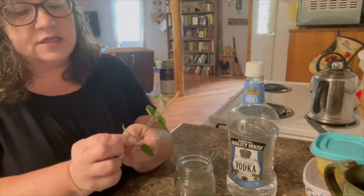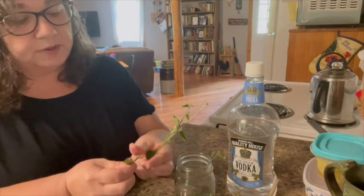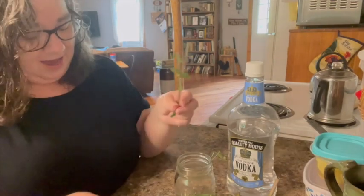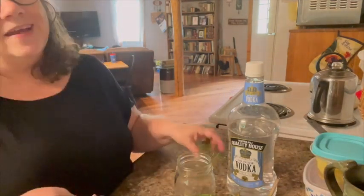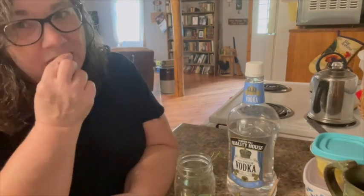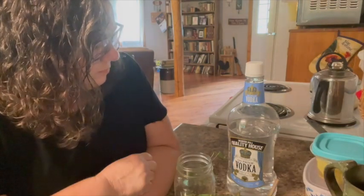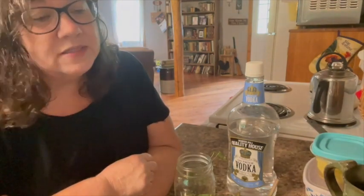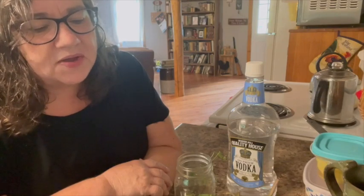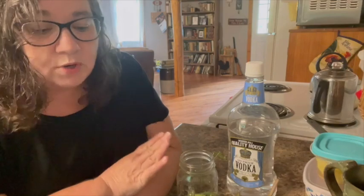Now, you can eat these leaves raw. Supposedly, they taste like lettuce. I have not tried that, but you know me. I'm going to try it for you. That's not bad. It's not bitter or anything. It's okay. Now, it's a little late in the season, but that wasn't bad.